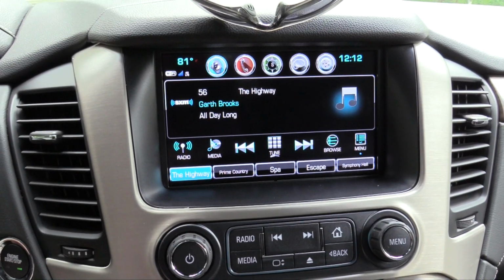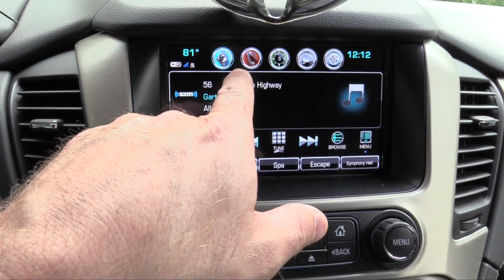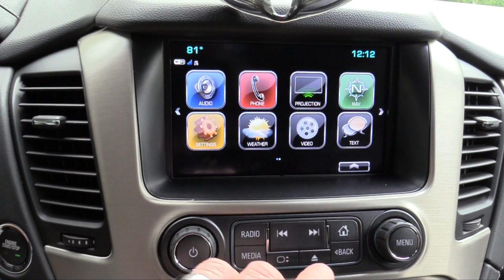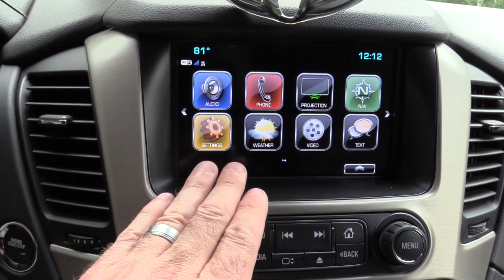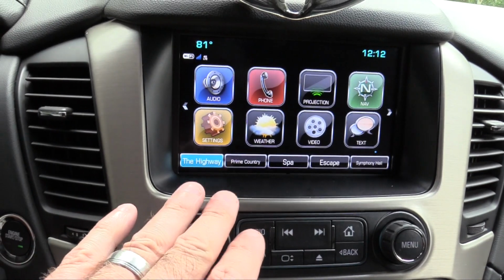Sitting on the dash is going to be a nice huge touchscreen system, real easy to use. Down below is going to be your presets. Up above is going to be the shortcuts for the various apps. Now, if you get lost, you can press the home button. That gives you a nice visual of the various functionality. And of course, you can keep your presets up there should you need to change your entertainment.